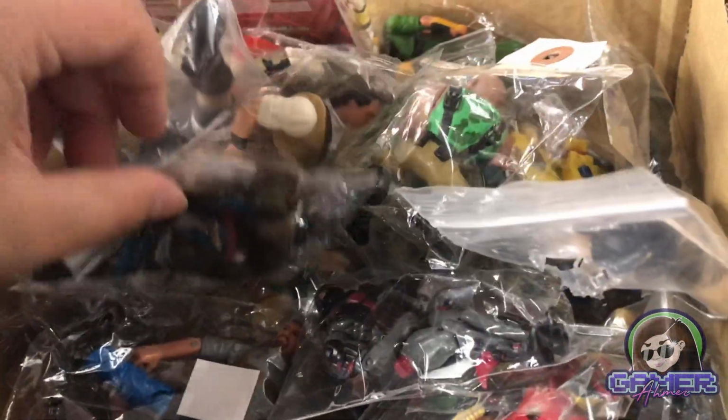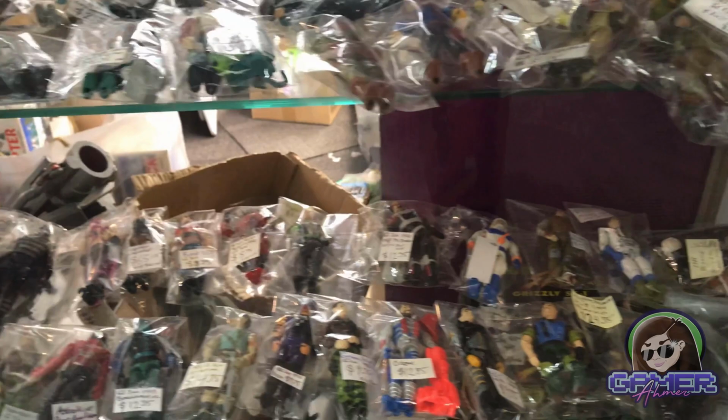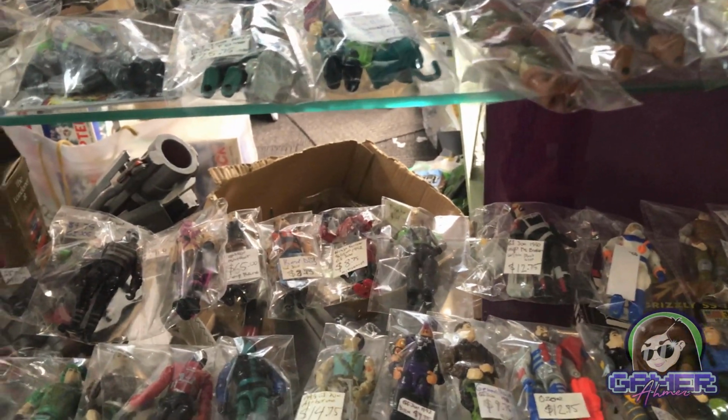Of course, I wanted some of those Power Ranger items that I saw, but I'd love to find some in the original box to go ahead and add some of that box art on display in the room upstairs that I am working on.